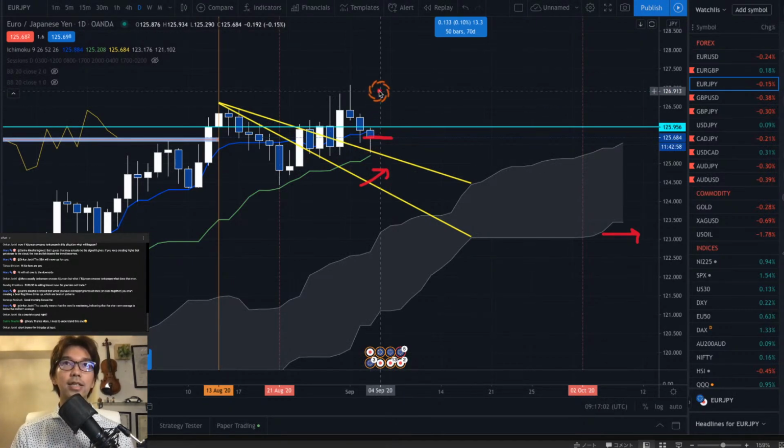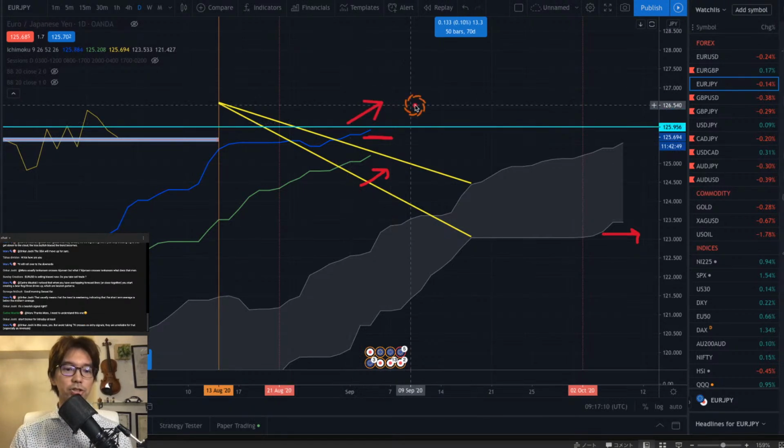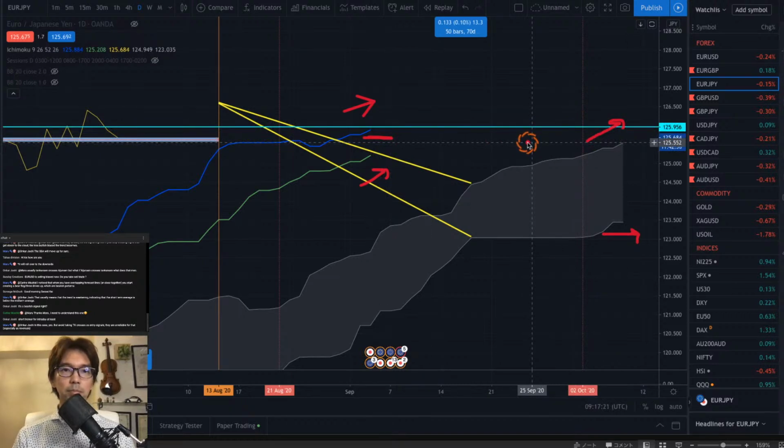So this is uptrending in the short term. And if you look at the Tenkan-sen, Tenkan-sen is moving up too. So this is bullish in the short to mid-term. And Senkou span A is also moving up. So we know that this is bullish in the short to mid-term. But in the long term, we know that this is ranging, flat. Okay, that's in terms of the direction of the short, mid, and long term.